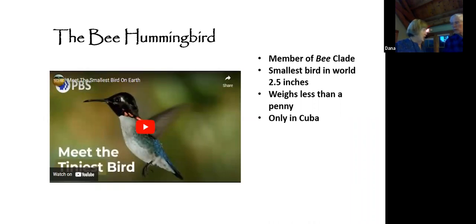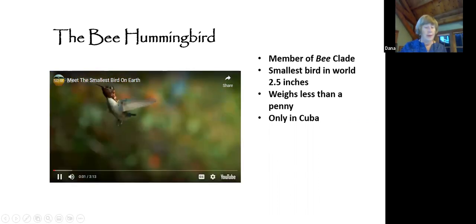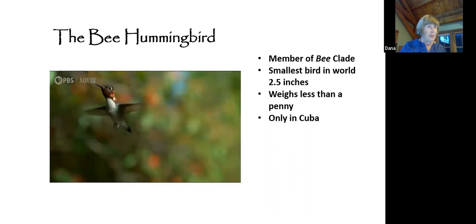So now we're going to have the changing of the guard, and I will start. We have a few, I think, wonderful videos, and this is the bee hummingbird. This is a member of the bee clade. It's the smallest, and it weighs less than a penny, and it's only found in Cuba. The very smallest bird on Earth, the bee hummingbird.